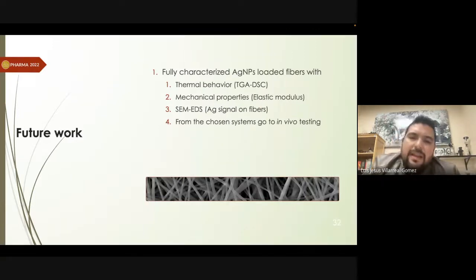So right now we send our samples to be evaluated for thermal behavior in order to see other evidence of the silver nanoparticle presence in the nanofibers. And also we want to see if this incorporation of silver nanoparticles alters the thermal behavior of samples and provokes a faster degradability when temperature increases.